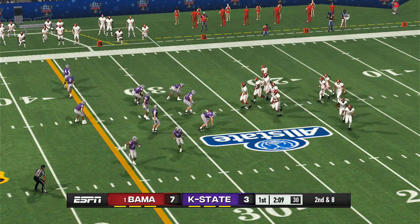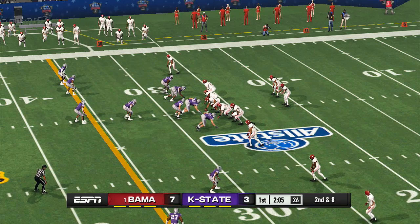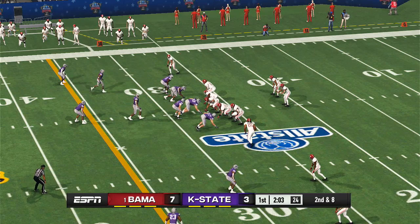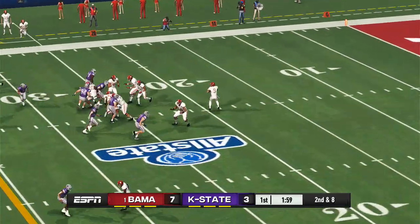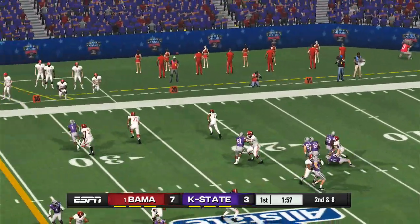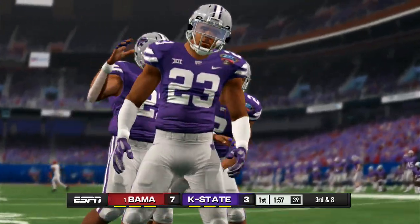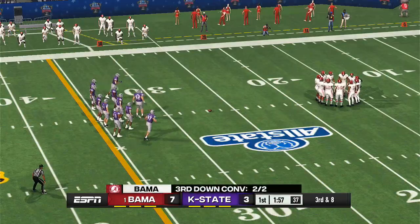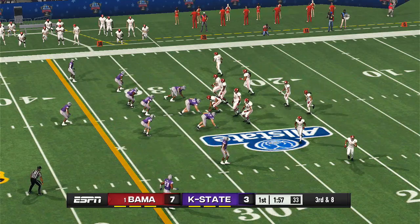From their own 27-yard line, it's 2nd down. Alabama is up by 4. And he just gets rid of it. Even though they didn't sack him, the pressure was still enough to force a bad pass. If you can get in there and disrupt the pocket, then the quarterback is going to have a tougher time getting the ball to his playmakers.